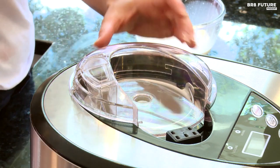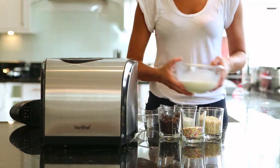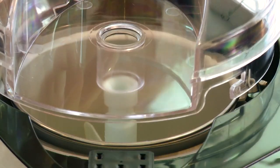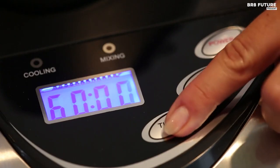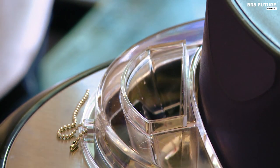The LCD display and digital timer make it easy to experiment with different ingredients and create custom flavors. You can use fruits, syrups, chocolates, nuts, seeds, candies, and more to craft your perfect dessert. Plus, the VonShef can also create healthier options like fat-free frozen yogurt and sorbet. Avoid preservatives and additives by making your own ice cream at home with the VonShef.